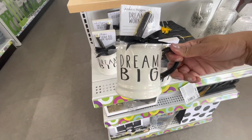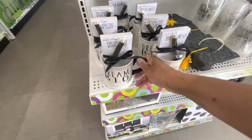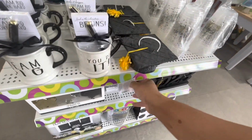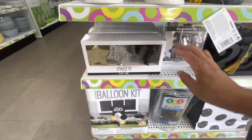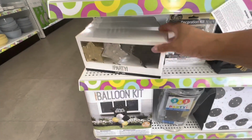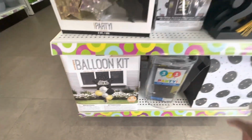How cute, dream big. It comes with the pen and the pad. Not sure the price. Has a little cap here. A little mini pinata, really cute. Let's see what's down here. A mini pinata. Let's see here, a balloon kit.